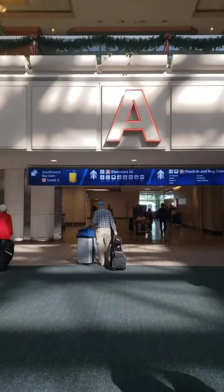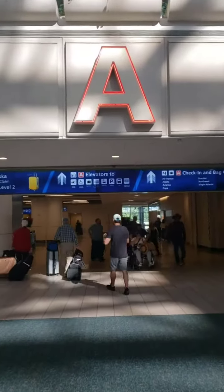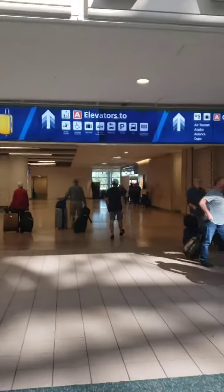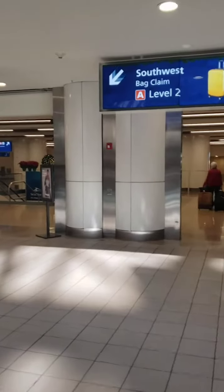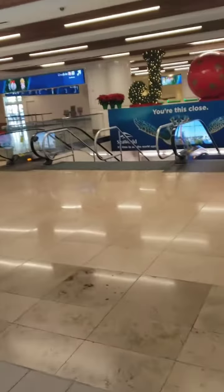So I'm going to show you how to get to the GoPort shuttle in Orlando Airport. You're going to go to the baggage claim in Terminal A. That's where you're going. Terminal A baggage claim is how you get there. It's only an A, so if you flew in and your baggage claim is B, go to B, get your stuff, and then go to A. And I'll show you exactly how to get to the baggage claim.